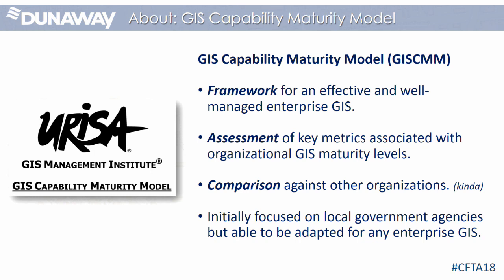It really is a framework. It's a framework for how do you define what an effective and well-managed GIS is. I mean, you don't know how good you are until you define something. And then you can start to assess it. You know, it looks at certain key metrics, and I'll kind of show those a little bit later, that you can start asking questions on. And then you can start to compare yourself against other organizations.